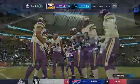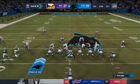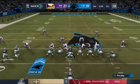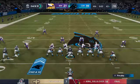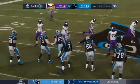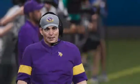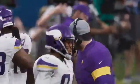Brought down. No gain on the play there. 2nd down. No gain on the play. 2nd and 10 at the 43-yard line. The Panthers' season will press on as we say so long, everybody.